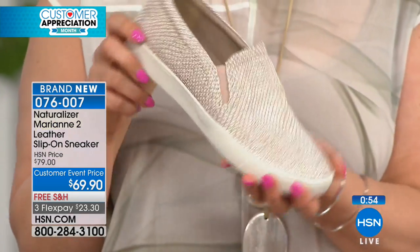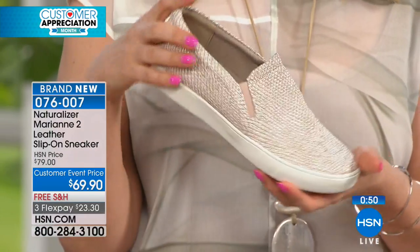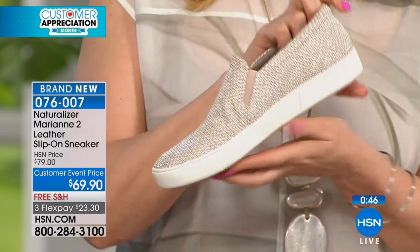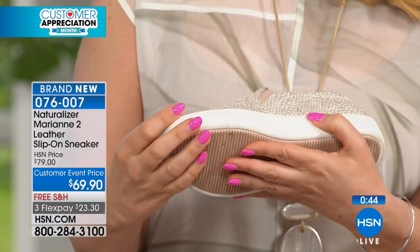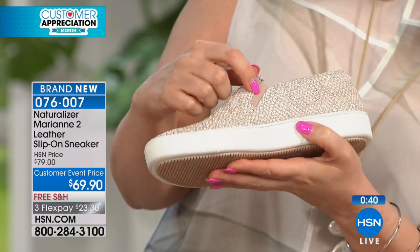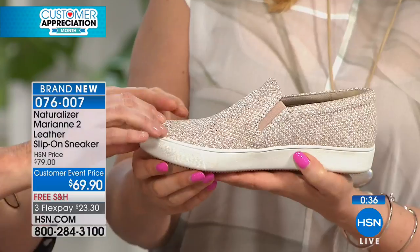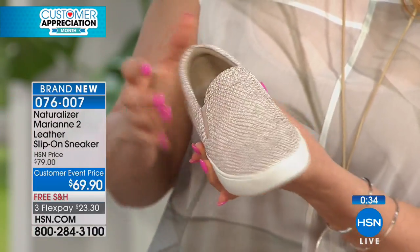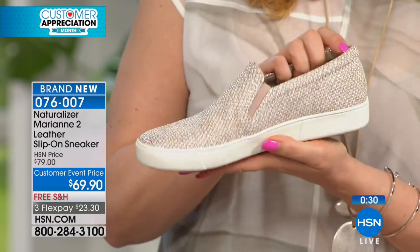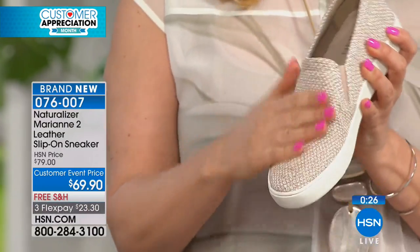So if this is last call, it has a little bit of sparkle to it. I don't know if you're seeing that on camera. Oh yeah, it's very unexpected. Yeah, it is. So it looks like a neutral, kind of like a blush and silver together, blush and rose gold together. Or it could be like a camel under there. I would say it's like blush and rose gold together in little checks almost, and then it has a little metallic, but by the way, it's really, really soft leather.